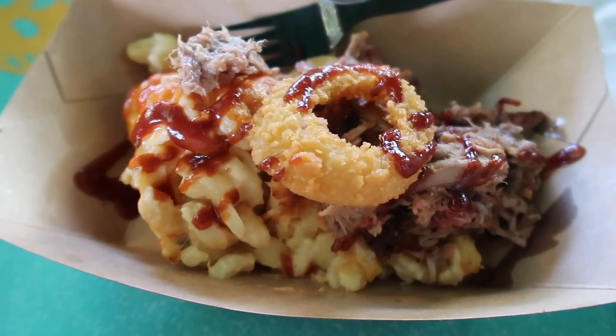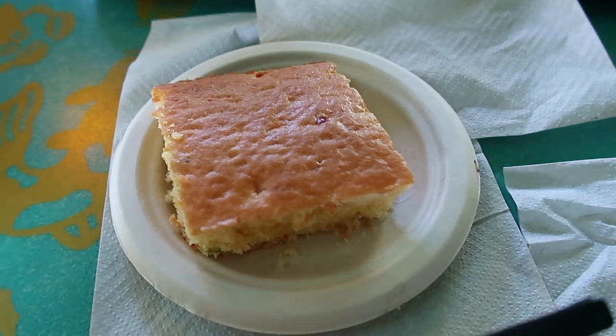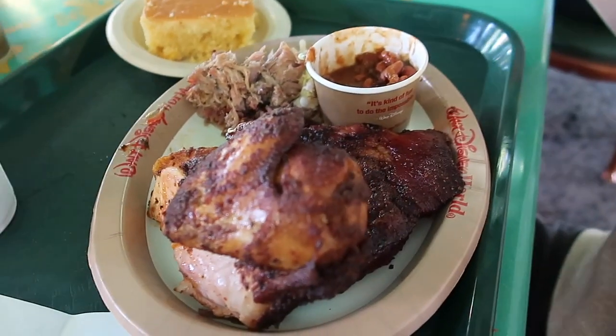But for this day I decided to have a pulled pork, I think it is mac and cheese, but like a quick service size with onion rings, and I had a Powerade. They also gave me a cake thing for free. Some family members didn't get that.